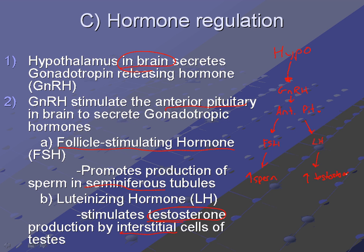And one thing here too is when you produce a certain amount of testosterone, it actually has the ability to cause the hypothalamus to stop working. So if testosterone levels get too high, it'll tell it to shut down. So it's a negative feedback loop.